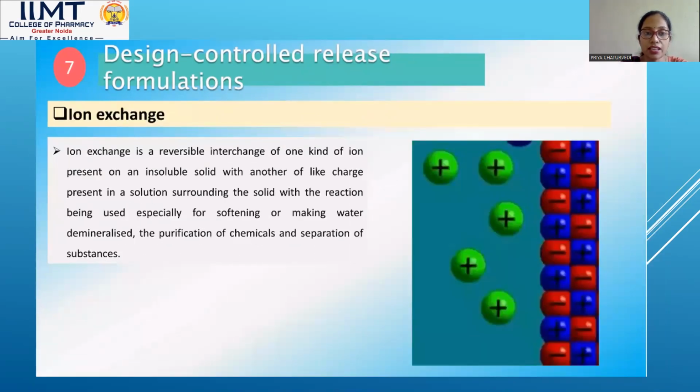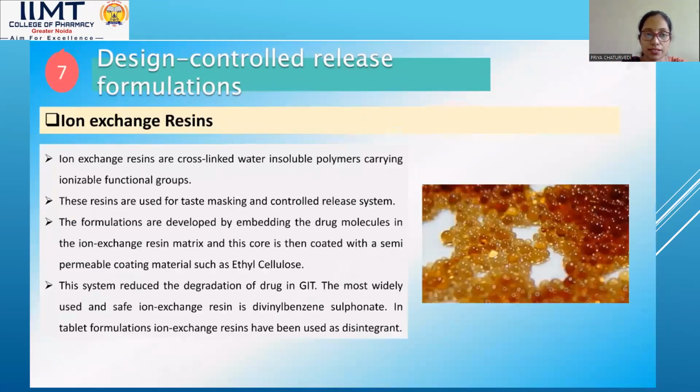Now, next comes ion exchange. Ion exchange is a reversible interchange of one kind of ion present in an insoluble solid with another of like charge present in the solution surrounding the solid, with the reaction being used especially for softening or demineralizing water, purification of chemicals, or the separation of substances. Ion exchange resins are cross-linked water-insoluble polymers which contain ionizable functional groups. These resins are used for taste masking and controlled release systems.